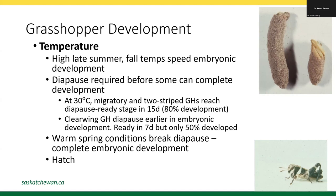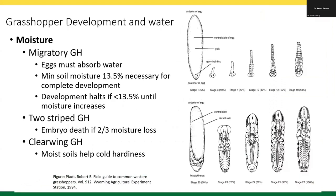So this is why it's coming up later. Warm spring conditions are going to break diapause, and they're going to continue their embryonic development until they hatch. Just taking a look at these cartoon depictions, you can see the bottom third from right. This is as far as migratory grasshopper gets. You can see it's pretty far along.